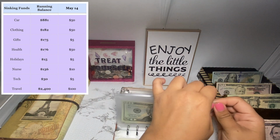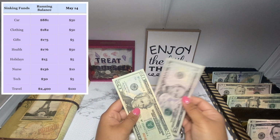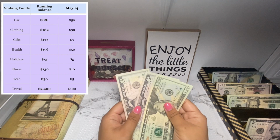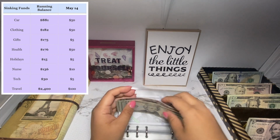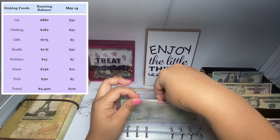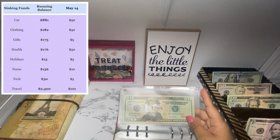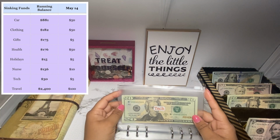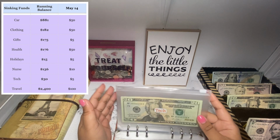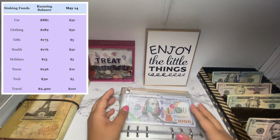Tech is getting $5. And we'll just do a 5. So now we have 25, 30. And like I said, this envelope is not a priority. I don't change my phone until every 2 or 3 years. I have the iPhone 11 right now, so I won't be changing my phone for another 2 years or so. So this is definitely not a priority.